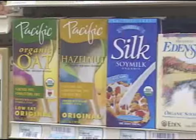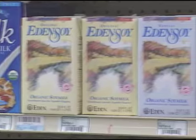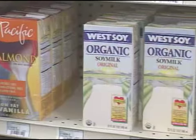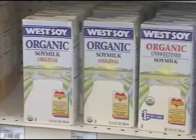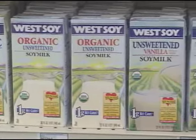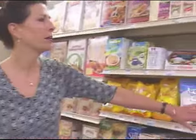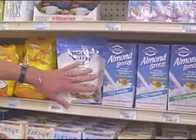Over here are the variety of soy milks available. It's great because you could buy these, leave them in your cabinet. Once you open it, then you can refrigerate it. There's a lot of different brands here. At first, I really liked WestSoy, but now that I'm used to it, any brand works. And there's oat milk, there's hazelnut milk, there's almond milk, a lot of different things to try.